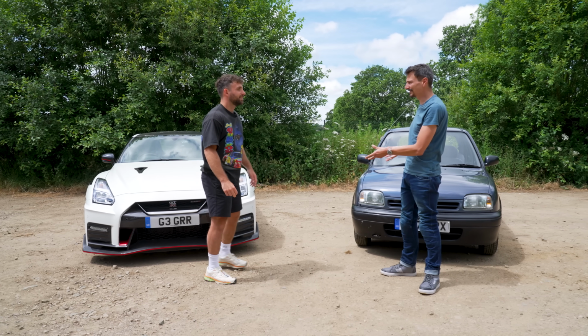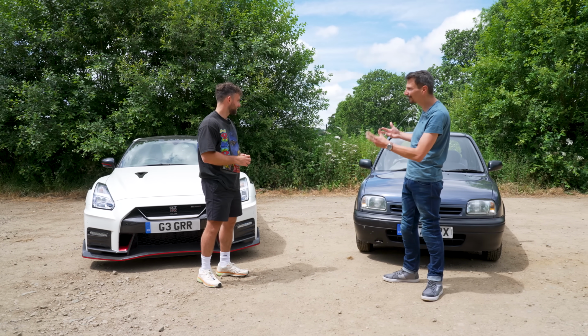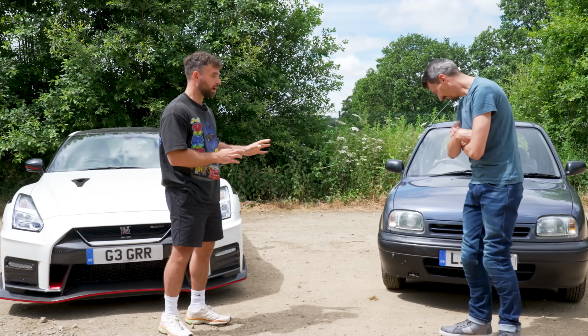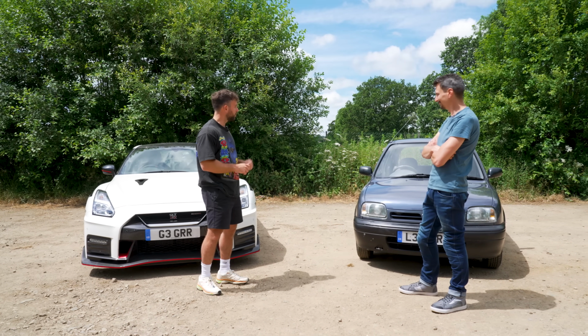Think about what it did for Nissan's image, because they had the fast stuff, but the normal stuff was so boring, and this came along and it looked funky and cool. But it is still so boring. Yeah, it's so boring that it's kind of fun. It's fun to drive. Yeah. It's boring to look at, and if you're in it, people go, what a boring man.